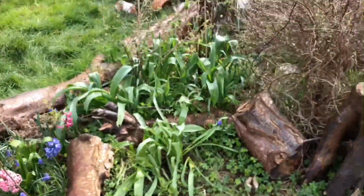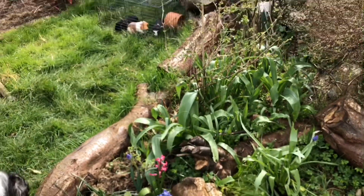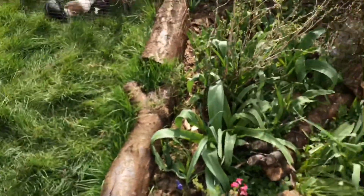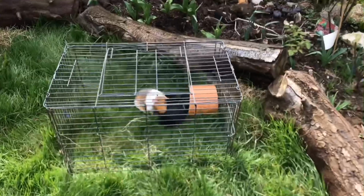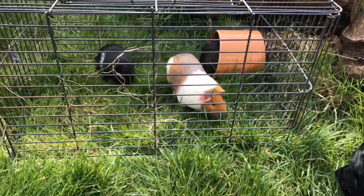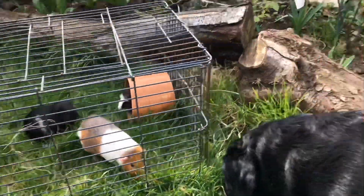So here's our flower border slash berry forest. The kids are out enjoying the weather. That's Squeak. That's Daisy there. And that's Rosie in the tube. Oh, there she is, little face.